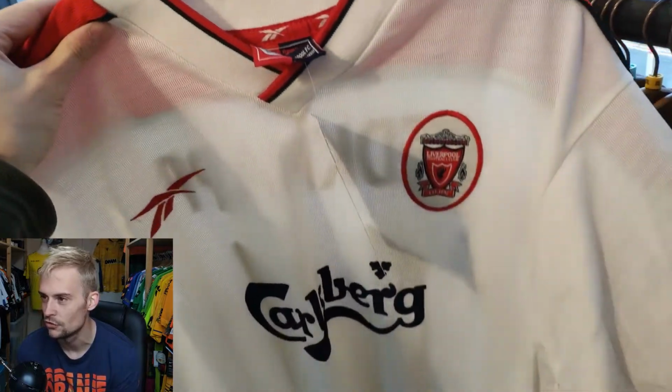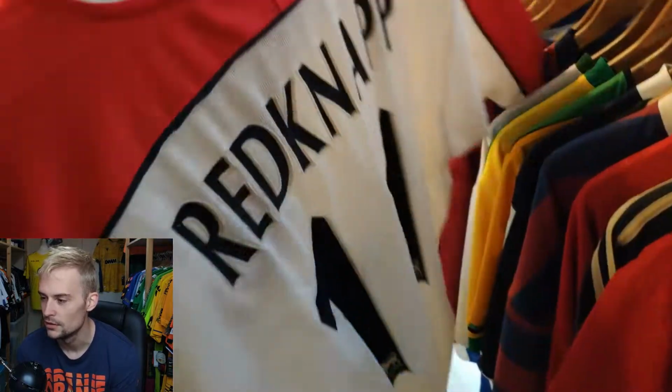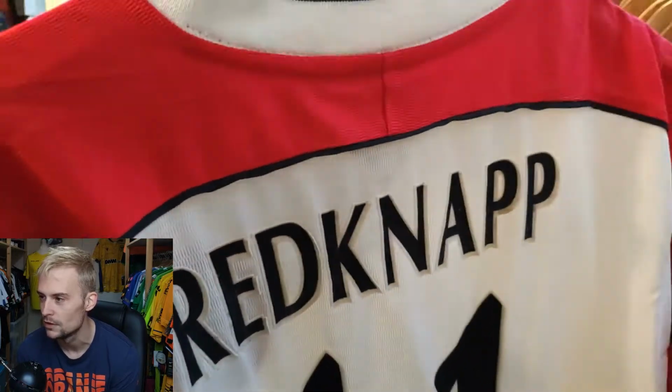Got another one of the Reebok shirts here. Who we got here? We've got Harry Redknapp's son. Lovely.